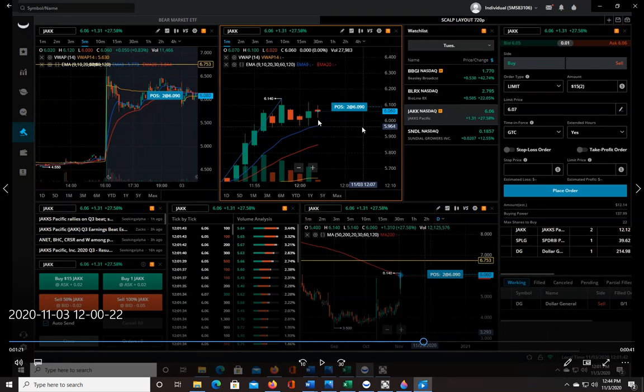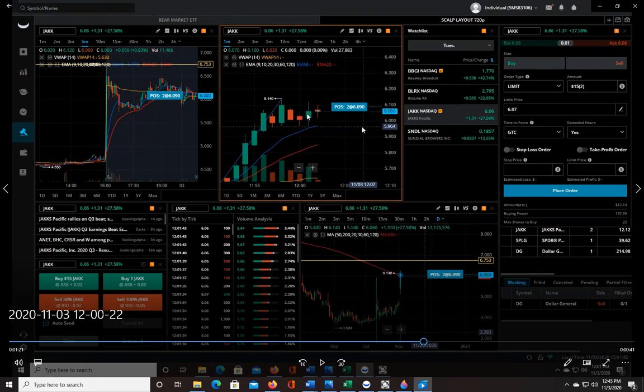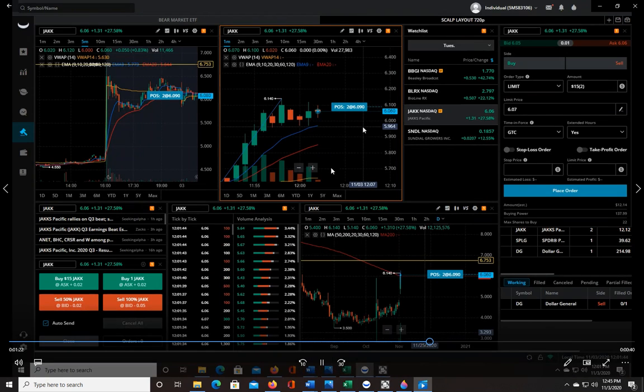I would have never entered with my hotkeys because during the day, I'm supposed to enter with a stop limit order. So I kind of screwed that up. I mean, there are certain instances where I could enter with the hotkeys, but this wasn't one of them. I should have put a stop limit order for the break of the high of that candle, and none of this would have happened.